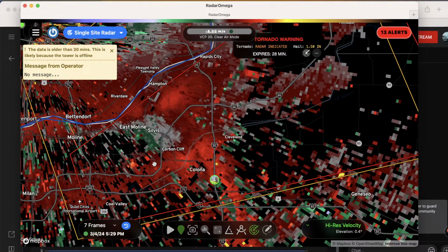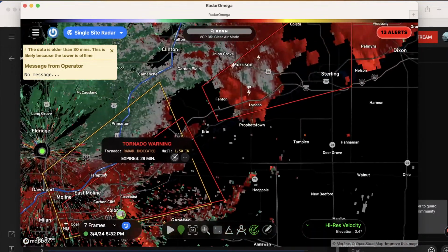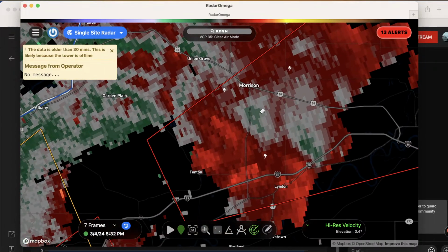Just stay in your shelter if you're in Carbon Cliff, Cleveland, Coal Valley, East Moline, Silvis, all these areas that are under the tornado warning, because this still is somewhat concerning, especially since this is a tornado warning and there could be a tornado on the ground.